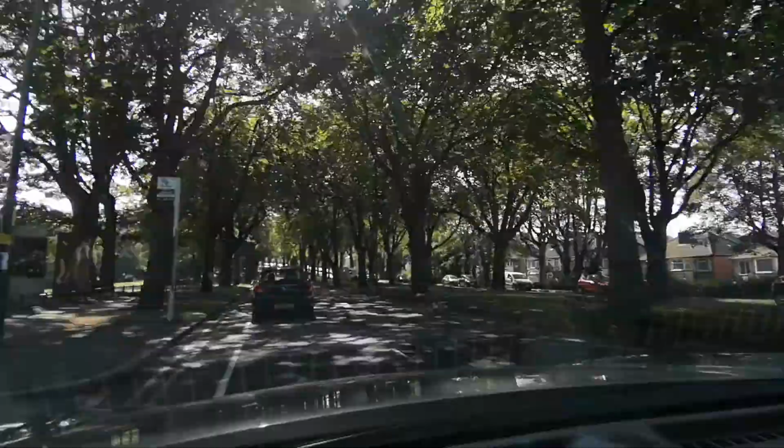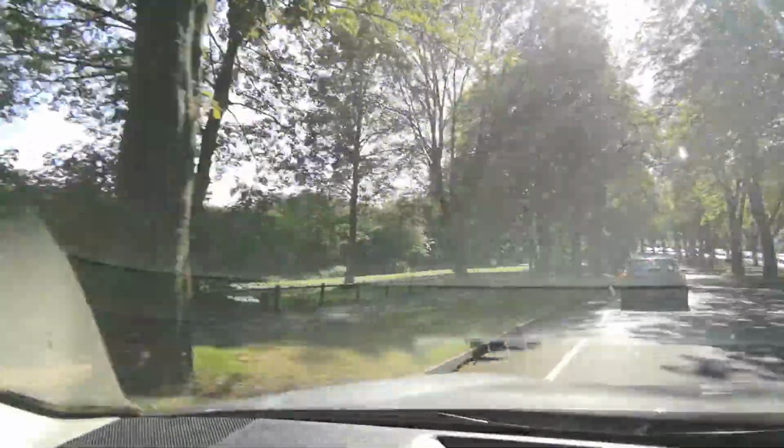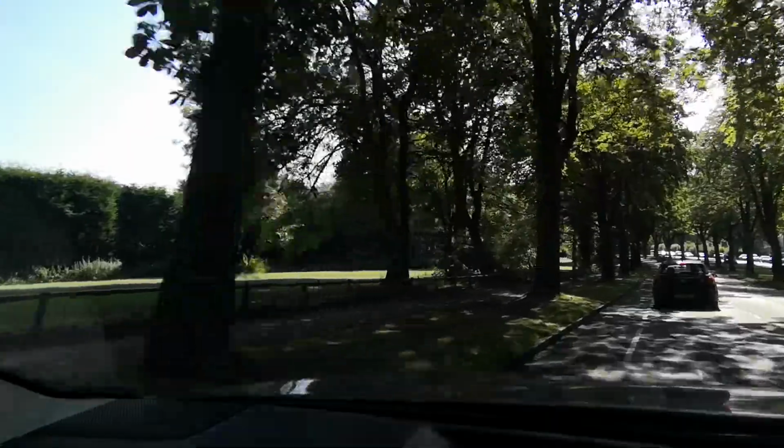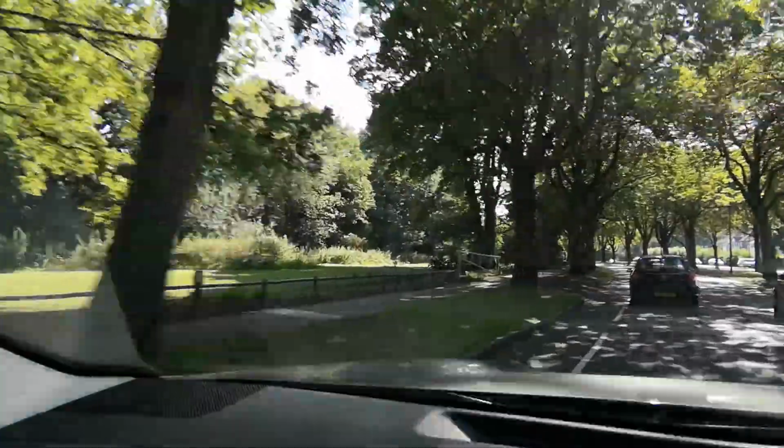There's Cofton Park on the left-hand side. What's left of it? It's not too bad. Bournville Council Guidance Centres there. Oh yeah, they have a sale every year, don't they? For leftover plants every late spring. That's gone now.